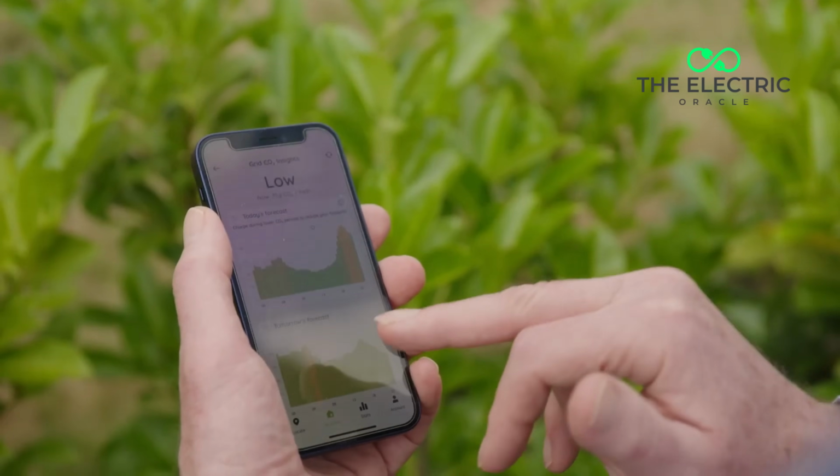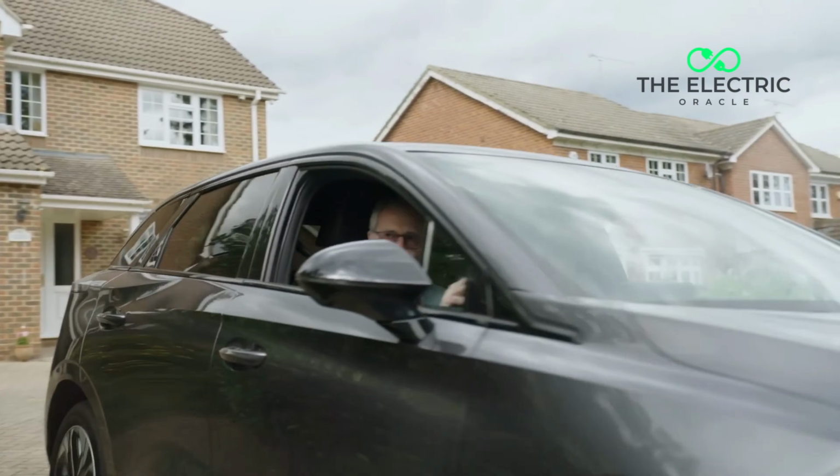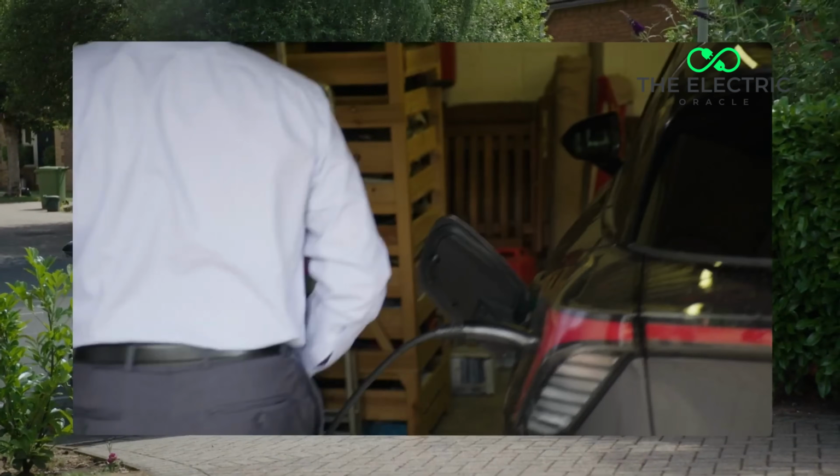The thing is, since I started investigating EV charging costs, things have changed. Some for the better, and some, well, some are going to make you really angry.